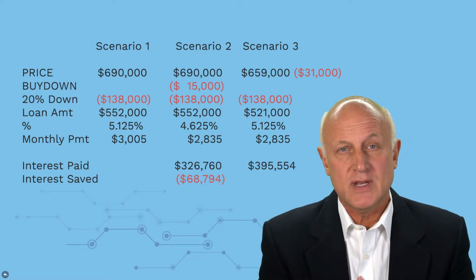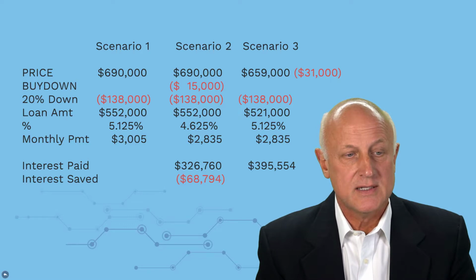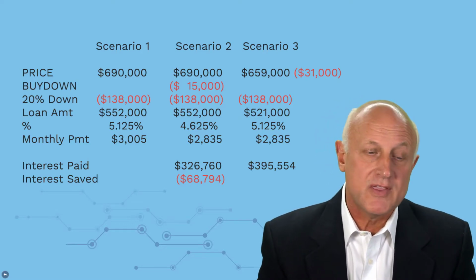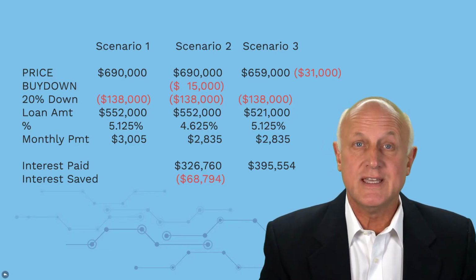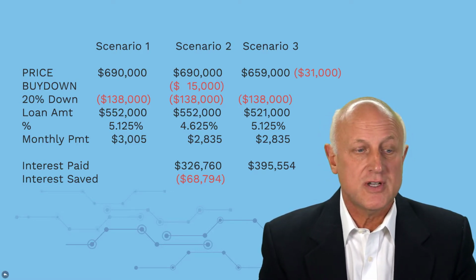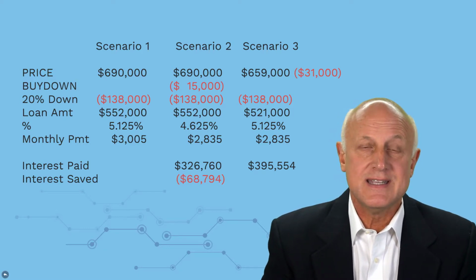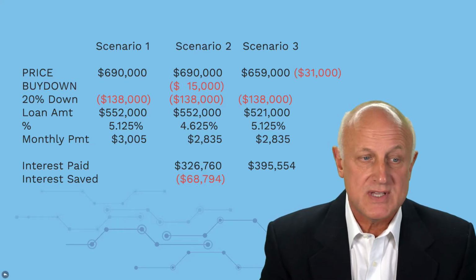Now here's where the benefit comes in for you, is that at 5 1/8%, even on that reduced amount, over the first 15 years of this mortgage, you're going to pay $395,000 in interest. Whereas the power of the interest rate in scenario 2 at that 5.625%, in the first 15 years, you're going to pay $326,000 in interest. You're going to save nearly $69,000 in interest. That's quite a bit of savings.